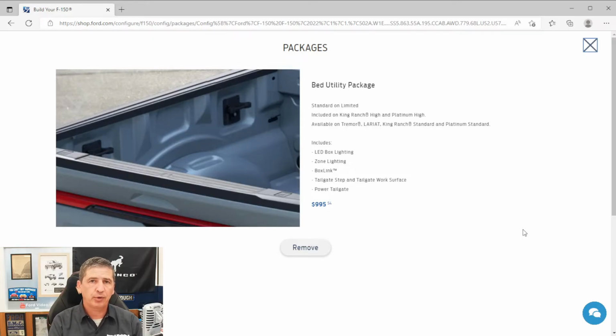This is also available on the 501A or the 502A equipment, and it doesn't matter what bed configuration you have either. So this is a nice feature to have. You already get the zone lighting and the LED box lighting as part of the Lariat trim. You're going to get that, but with this one you're also going to get the box link system.